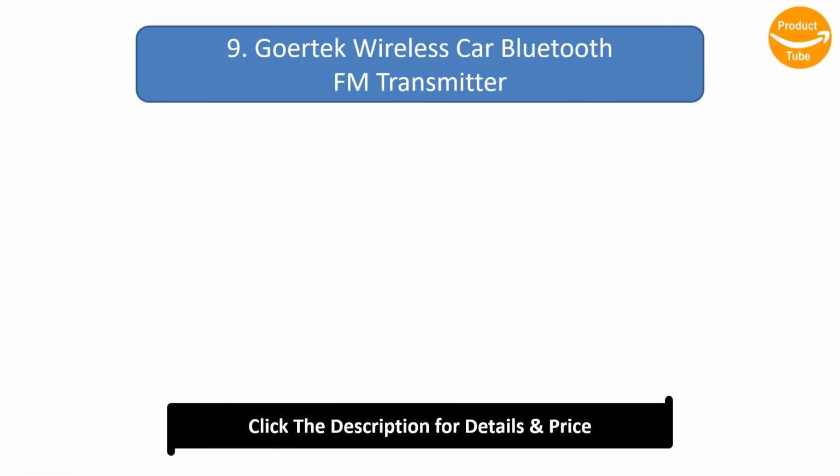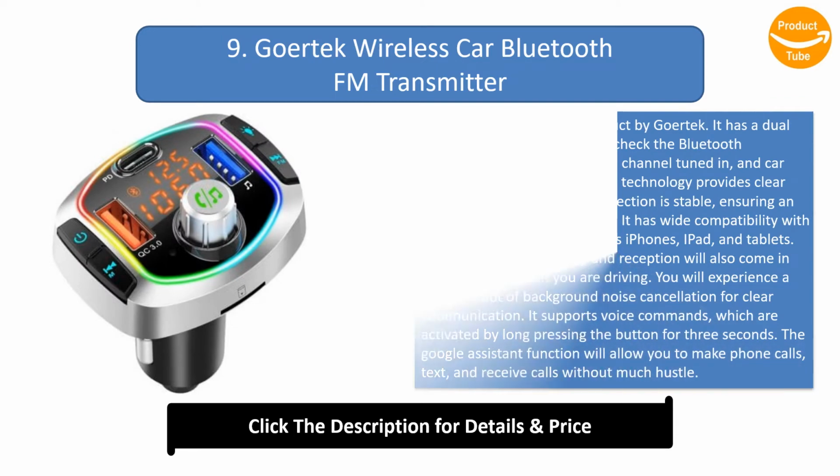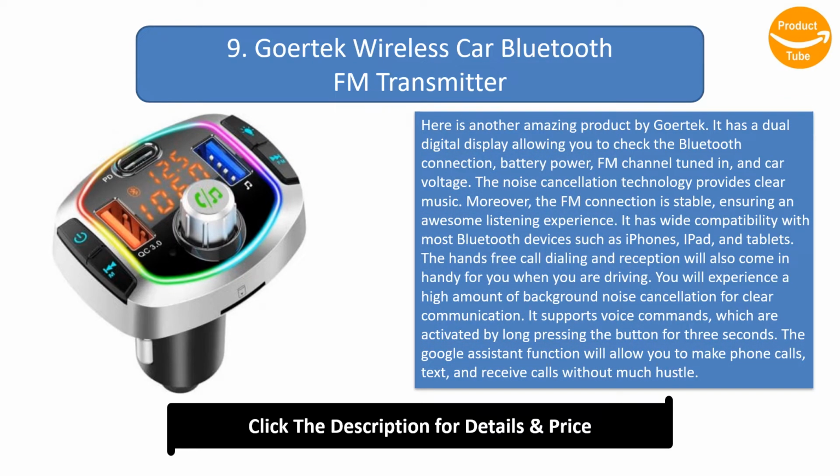9. Goertek Wireless Car Bluetooth FM Transmitter. Here is another amazing product by Goertek. It has a dual digital display allowing you to check the Bluetooth connection, battery power, FM channel tuned in, and car voltage. The noise cancellation technology provides clear music.